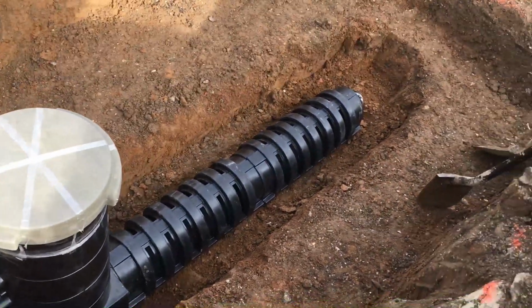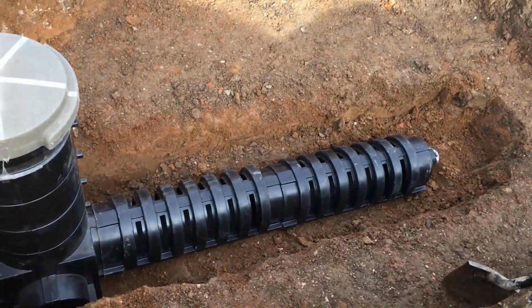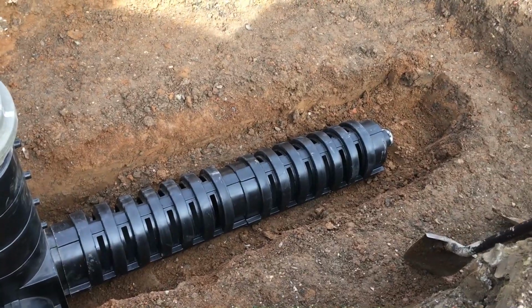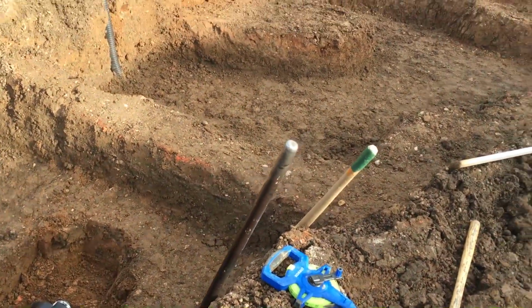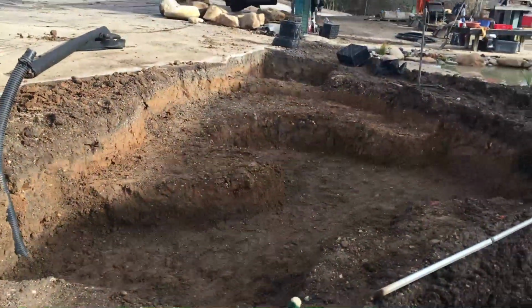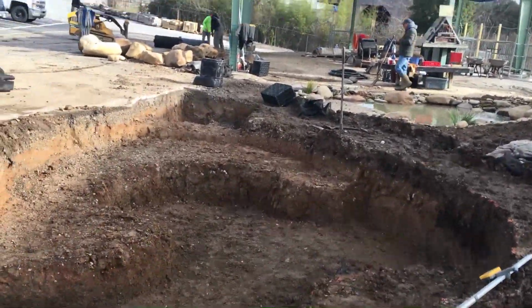I am so excited about this wetland. Being able to do something that is just so natural, you're not even going to be able to tell. You're not even going to be able to see that it's a man-made water feature. It's going to look like we built this whole garden center around this gorgeous piece of wetland, and I'm so excited about it. It's going to be beautiful.